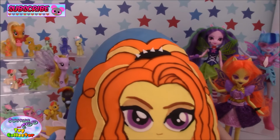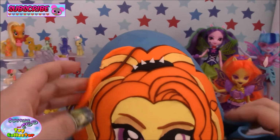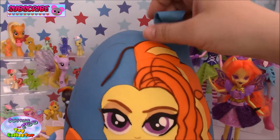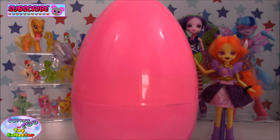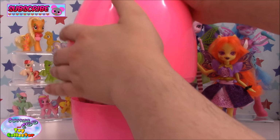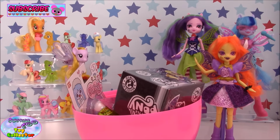Okay, so let's rip it open. Do you want to do the honors? I do. It's tearing the hair off! No! No! Okay, so let's take a look inside our giant surprise egg. Whoa! Look at all that! There's lots and lots of goodies in there.